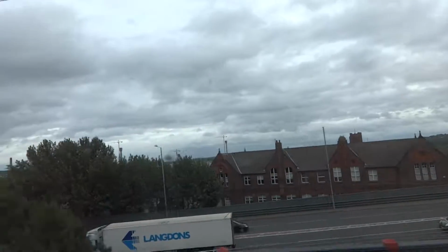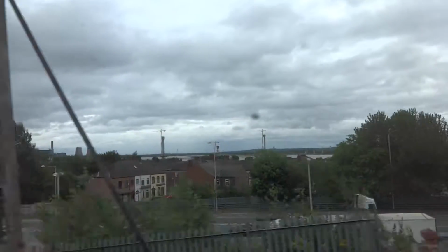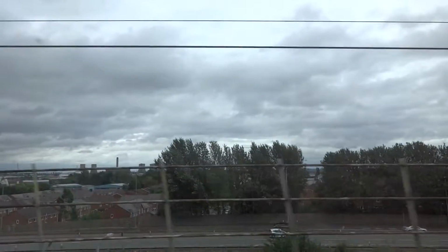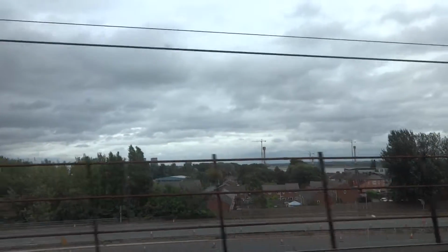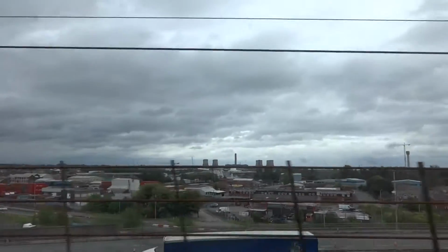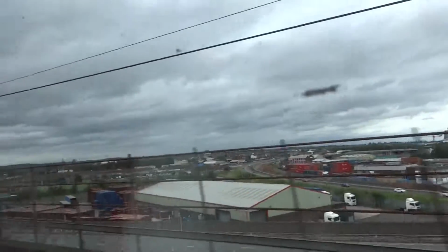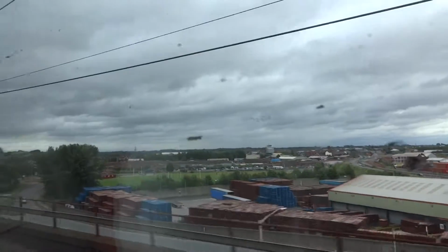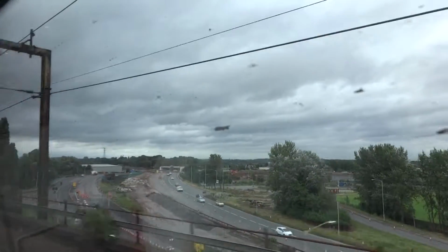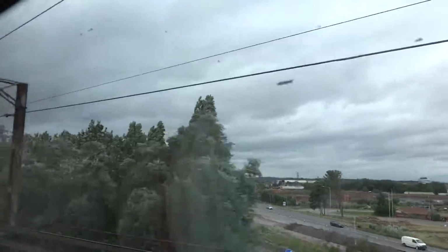What they're building over there is like a new motorway, or possibly even a railway. There's St. Helens. That long viaduct as well.